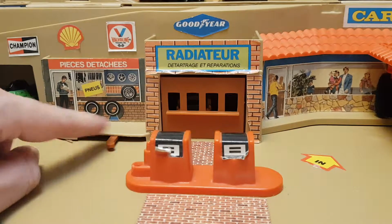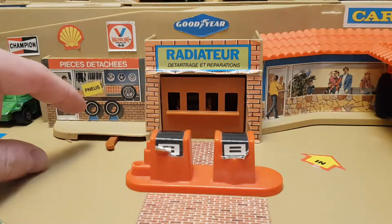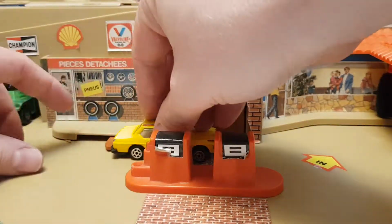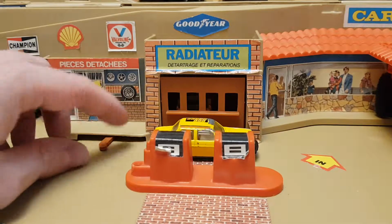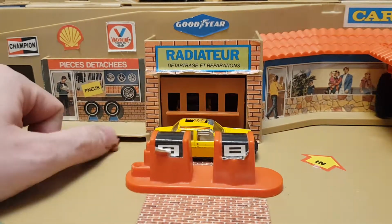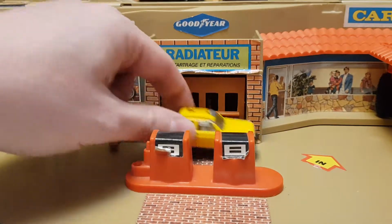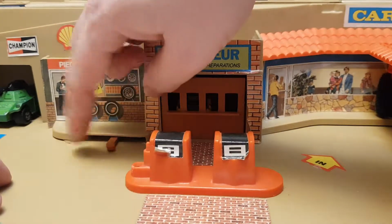There's also this. I don't know what this does. I think it's meant to be some form of spring-loaded mechanism to launch your vehicles. But when I was playing with it earlier on, it didn't work. But if we put this here, obviously he's got new tyres. Pow! As you can see, he didn't go anywhere. Hold on. Wait. Hang on. It's a bell!